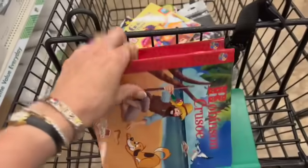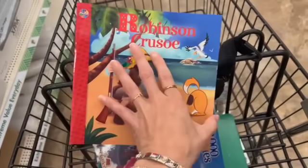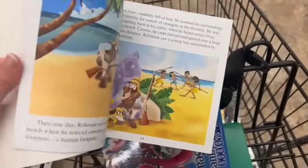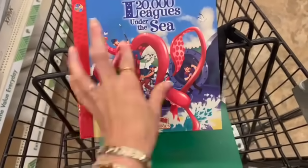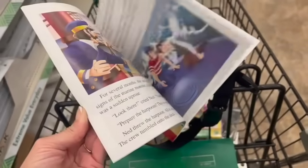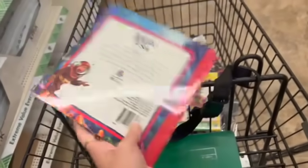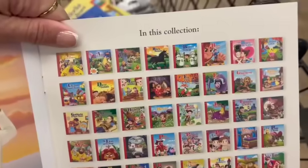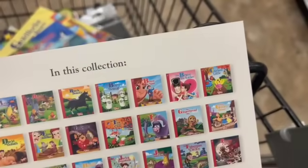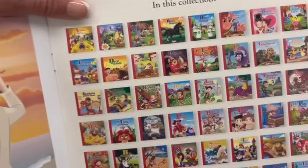So found Goldilocks, so we're gonna get that. I found Robinson Crusoe. Like what? So we gotta get that one. And then I found 20,000 Leagues Under the Sea, which I'm like, do I already have this one? Maybe I found this one, but I don't know if I found this one. But let's see if I can remember which ones I have found. I think I have Black Beauty. I wish I could find the Brave Soldier. Like, I really wish I could find that one.